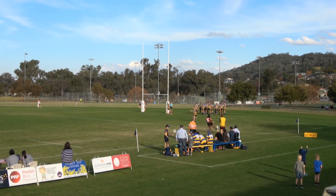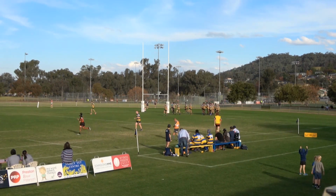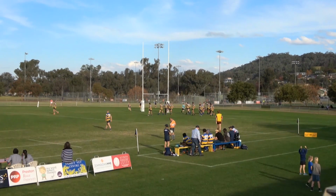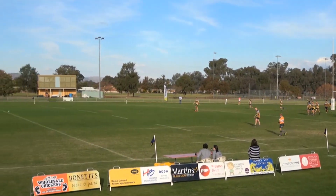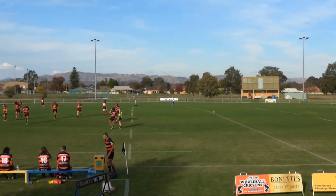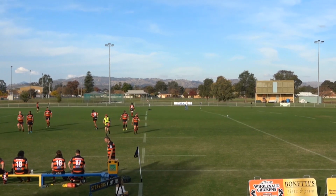Here comes the kick, Tumut. It's got the height. It's coming round. Not a bad kick. Just a bit short, a bit wide. And who was chasing the ball? Liam. Tumut scores, which was not converted, so it's 5 each.